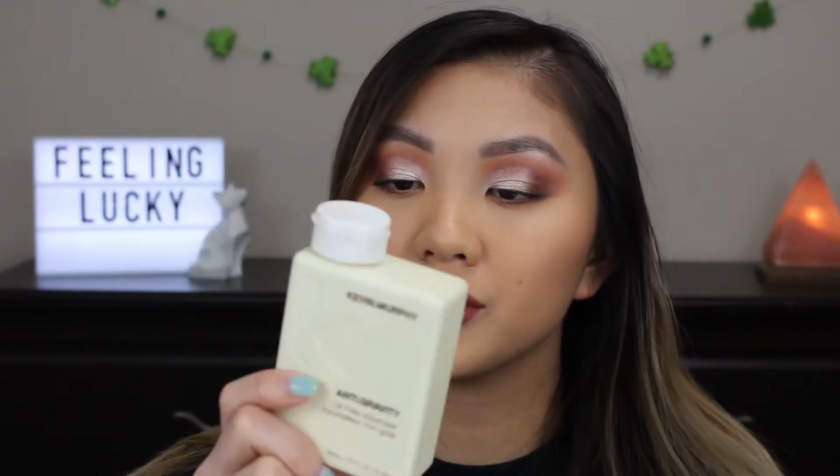Another hair product that I went through was this Kevin Murphy Anti-Gravity Oil-Free Volumizer. This is like a gel type of thing that you just squeeze out into your hand and then run through your hair wet. You have to buy this online or buy it at a salon that carries it because it's one of those salon only brands. I really did like it.